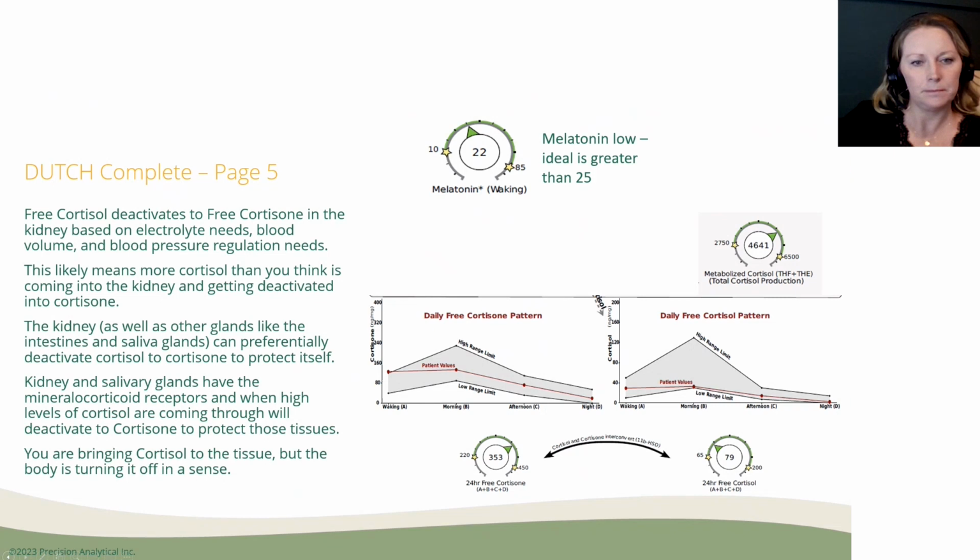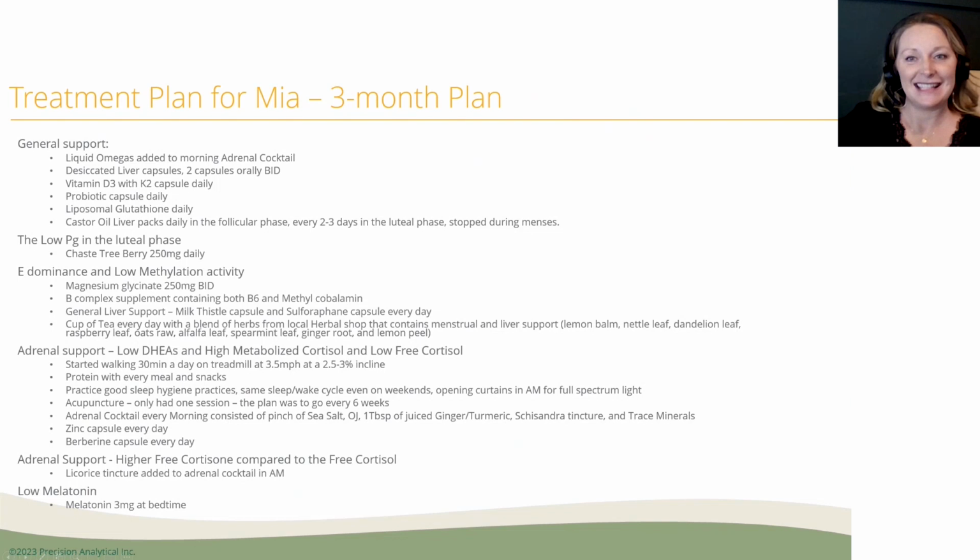Here's the treatment plan for Mia. So this is a little intense. Mia was motivated. So when she got her test back, it gave her a lot of data and a lot of tangible things to work on. And she wanted to feel better and improve overall health.